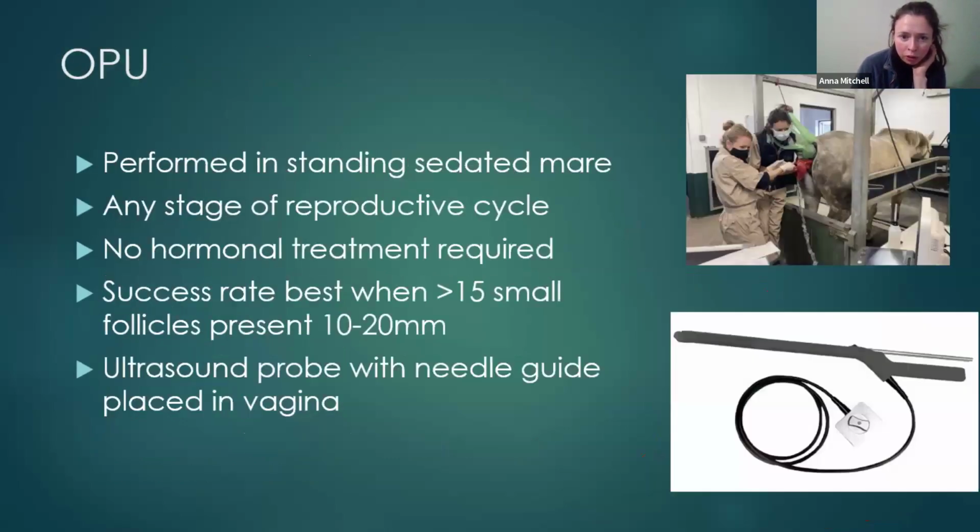Let's move on. The ovum pickup, so the egg harvesting part, is performed in a standing sedated mare. We give intestinal relaxants and pain relief, and sometimes an epidural, and no hormonal treatments are needed, as the one thing that we do need her to have is a lot of these small follicles.